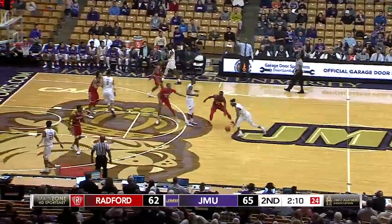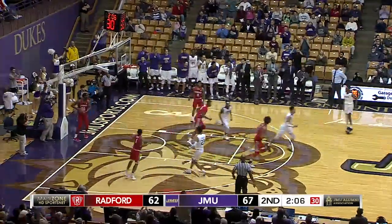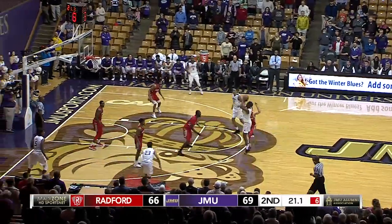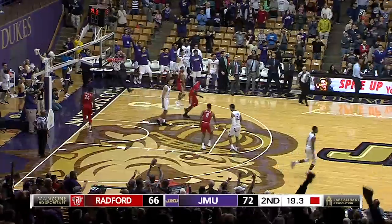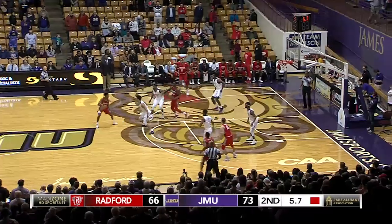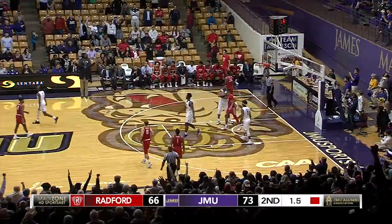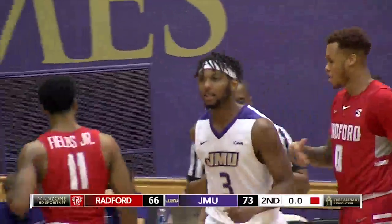I'm going to do it by design, but it was effective. Here comes Mosley, and he'll finish the other end. For the screen, he's got it. Backs up, takes the shot. Yes! He does the shimmy as the Dukes go up. 5 seconds, Fields takes the shot, Banks gets the rebound, that will do it. The Dukes of JMU win at home.